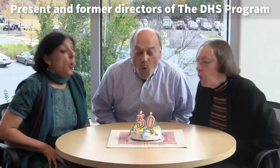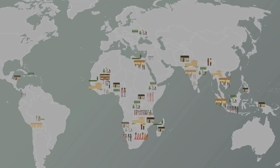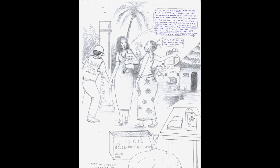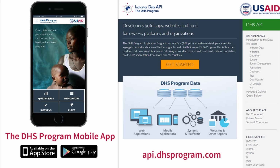For more than 3 decades, the DHS program has delivered high-quality data while championing host country ownership and capacity strengthening. This would not have been possible without the millions of women and men who have responded to DHS questionnaires, the hundreds of thousands of local staff who have implemented surveys, the countless DHS data users across the world, and the unwavering support of USAID. We look forward to continuing these efforts to collect and use data to improve health and well-being around the world.